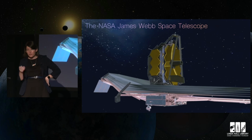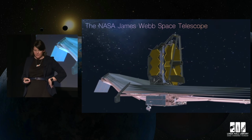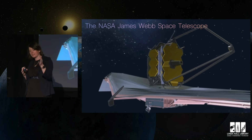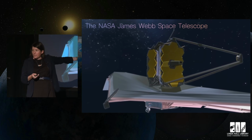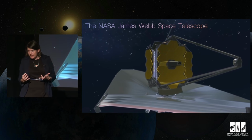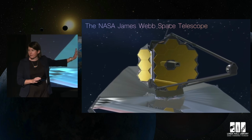Okay, so this question of whether or not these planets could have atmospheres will be answered by NASA's next big flagship mission that launched a couple of years ago, the James Webb Space Telescope. This is an animation of it unfolding in space.